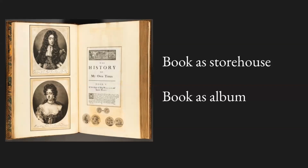And I want to point out that prints were intentionally acquired and collected precisely for the purpose of extra illustrating books. And it was a prestigious hobby for upper class men. And it became a channel for collecting engravings. And I'll talk more about this towards the end of the talk.